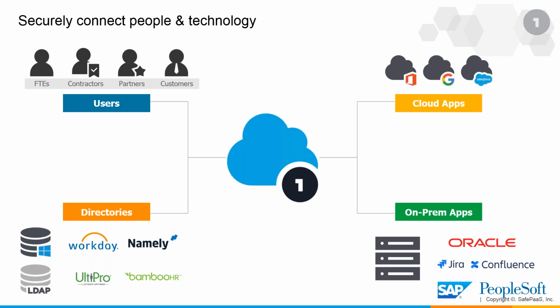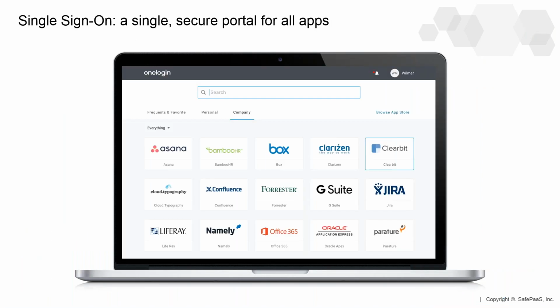So I want to go to the next slide, and I want to talk to you a little bit about 2 key features of OneLogin. One of the features is single sign-on, and this is one of the 2 takeaways that you should take about the OneLogin integration of SafePaaS. We've got one way to get into all your different applications, so all of them, regardless of where they lie.